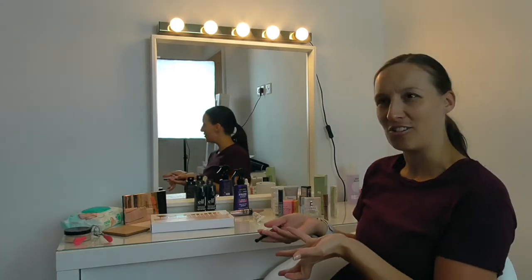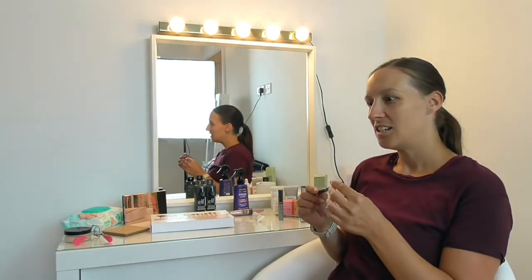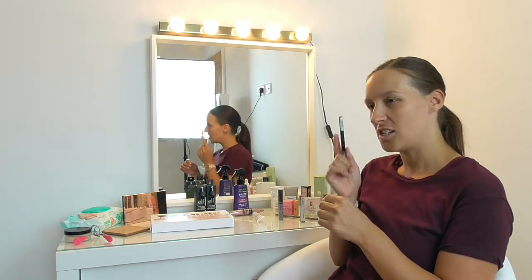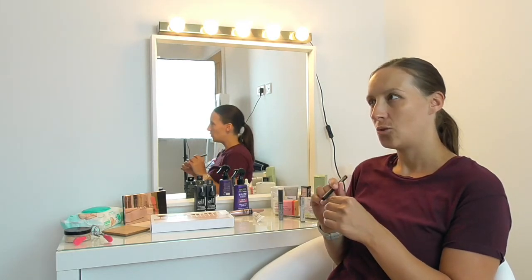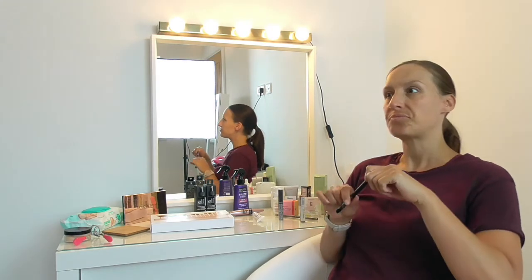Again, I don't wear a lot of liner. Sometimes I wear black eyeliner. I've been having lash inserts, I should say, for 3 months.